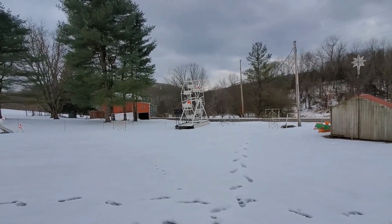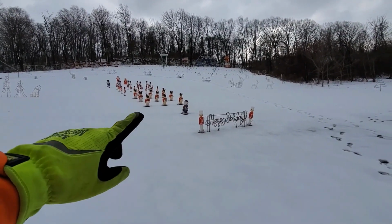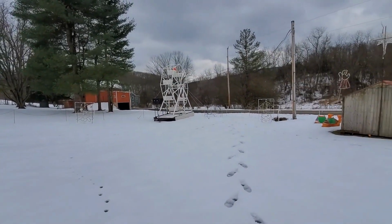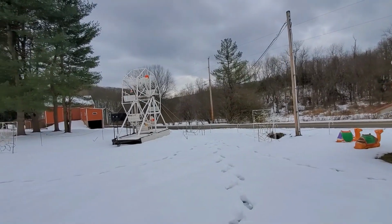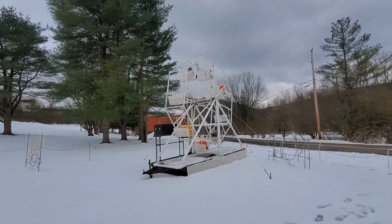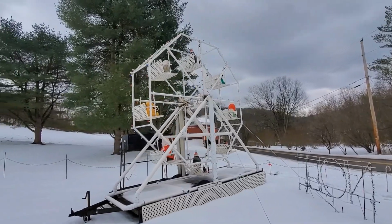Plus sometimes he changes things up, like these guys here, they weren't here last year, they were actually over by the house, so now he moved them over here because of adding the fire trucks. So he does change things up. It's not always the same, which makes it more interesting. Gives you more of a reason to come check it out year by year.